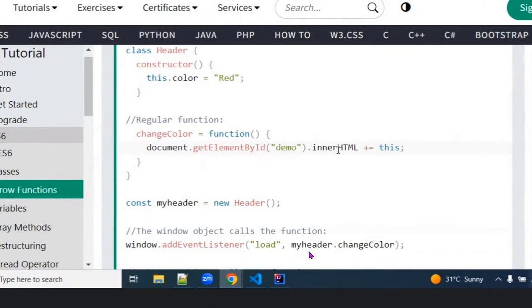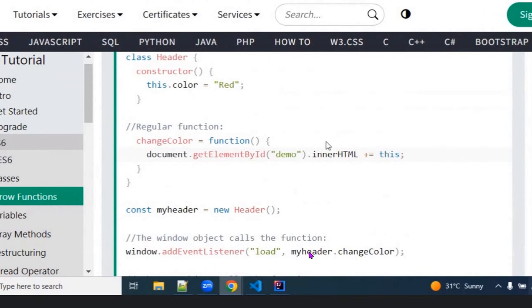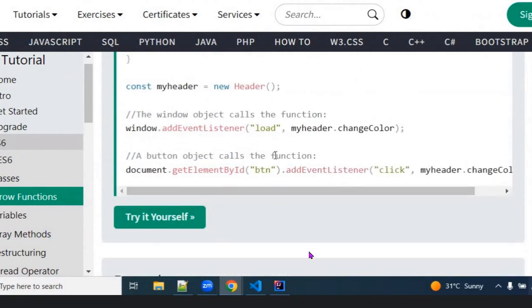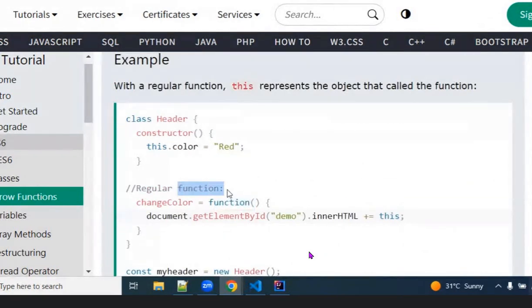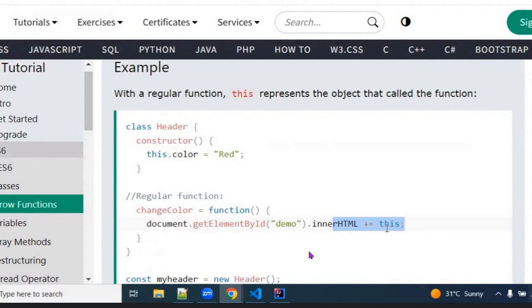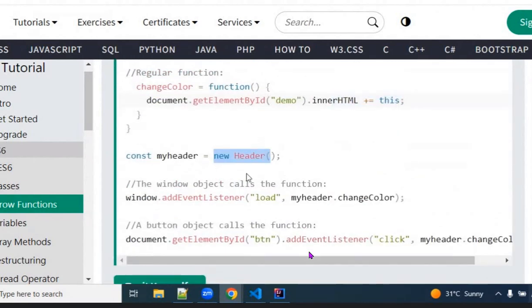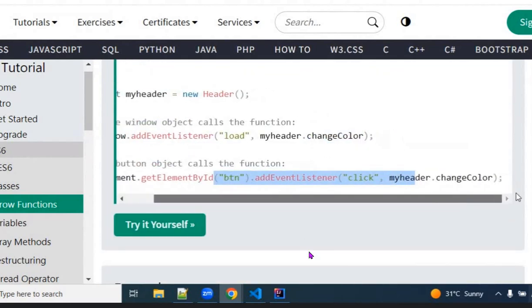So the regular function is demo.innerHTML. What is there in the demo is this. This means the current function will be returned. The window object calls the function. The regular function is this one, changeColor. I am returning the demo's innerHTML plus the current function. In const myHeader = new Header, window.addEventListener load, myHeader.changeColor.